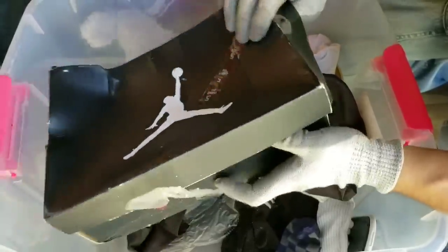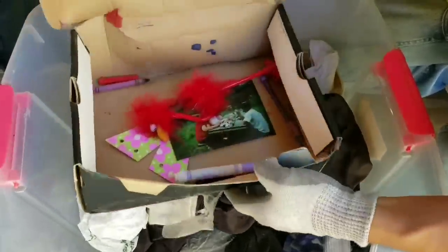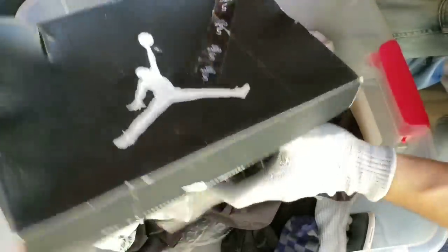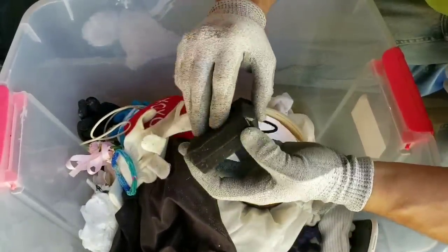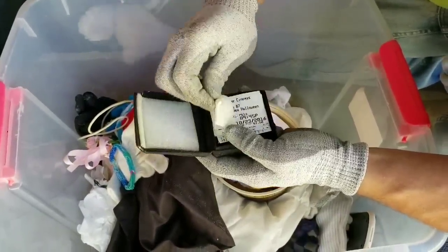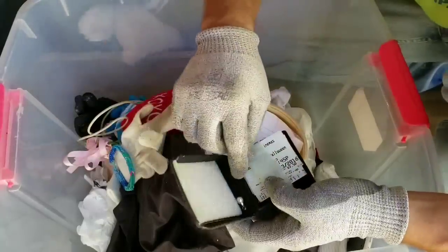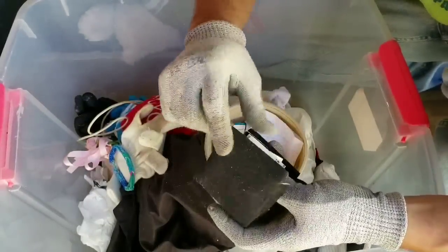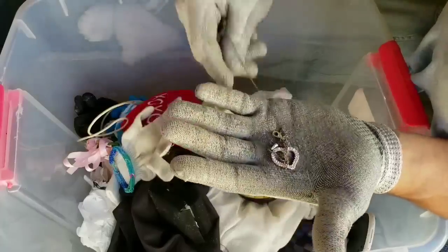Alright, let's see. 3, 2, 1. Well, that was a disappointment. Okay, but there could be, here. Here's stuff, this looks like a jewelry box. There is. All right, let's find out. No, that's smooth. They were keepsaking in here, tickets. Okay, here's jewelry, here, wait, we definitely have jewelry.